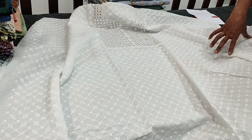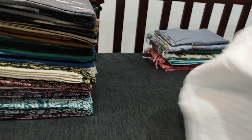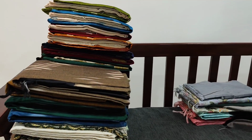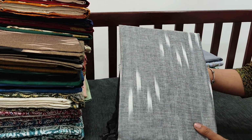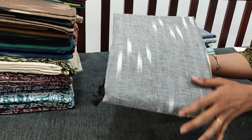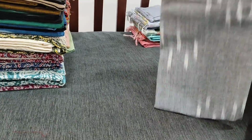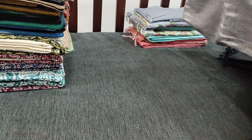Next, we are going to see all-time favorite Ikkat collection, Ikkat handloom collection. Looks rich and elegant. Its color is gray and all these are thread woven Ikkat pattern. Lining is optional for this. It is not transparent, so lining is not needed.